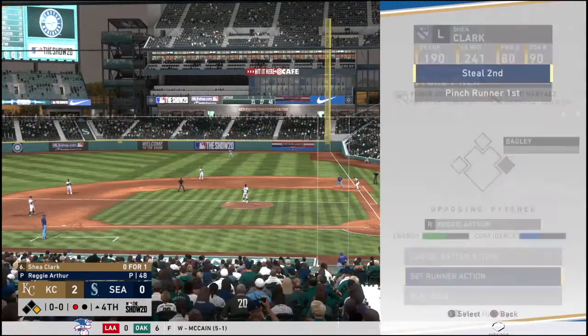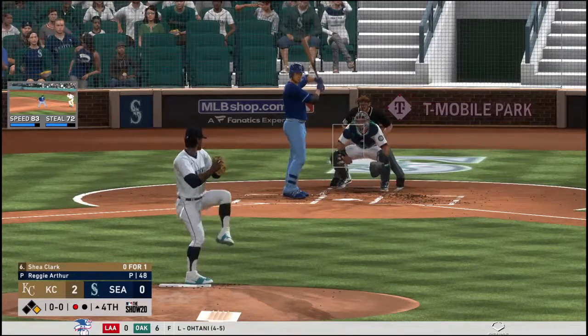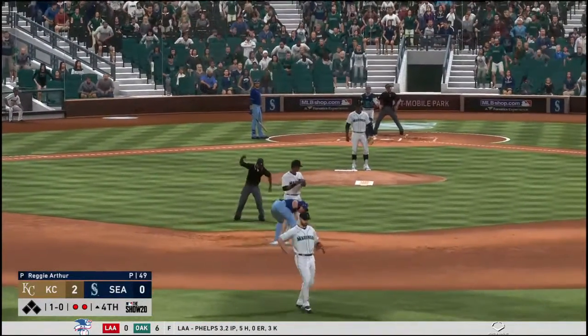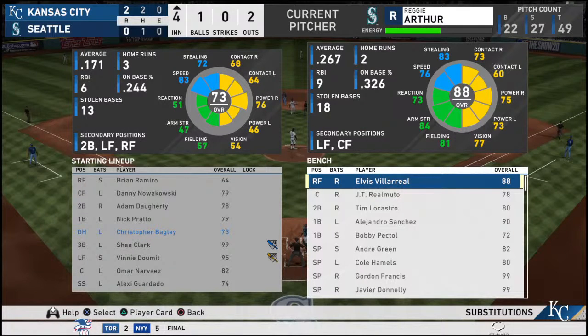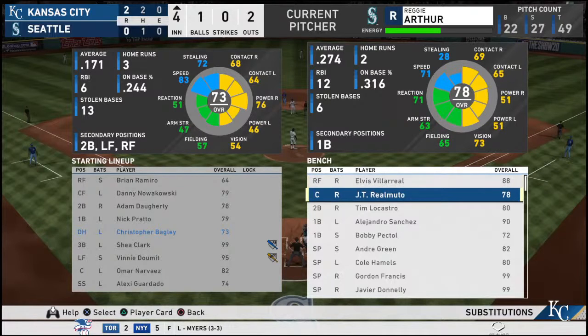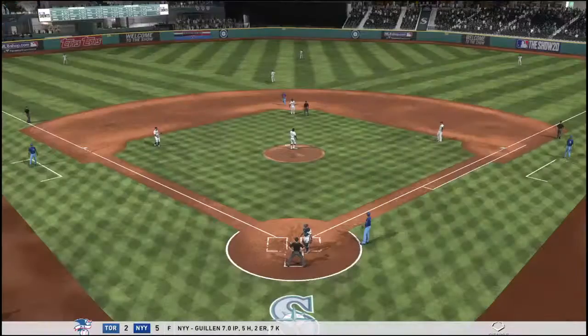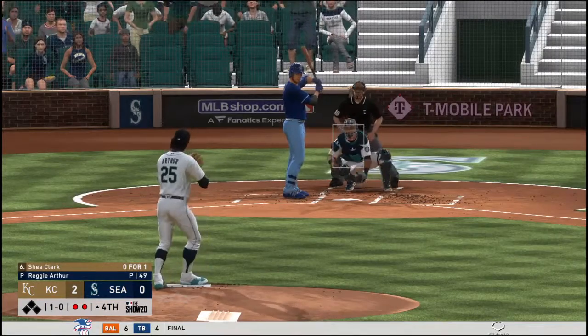Digging in for his second at-bat, Shea Clark comes into this at-bat 0 for 1 in the ballgame. Here comes the first pitch. Runners on the move for second. Pitch is high. The throw. Short hop, but they got him. Great pick and tag to catch him trying to steal. Two runs on 2 hits and no errors so far for the Royals.